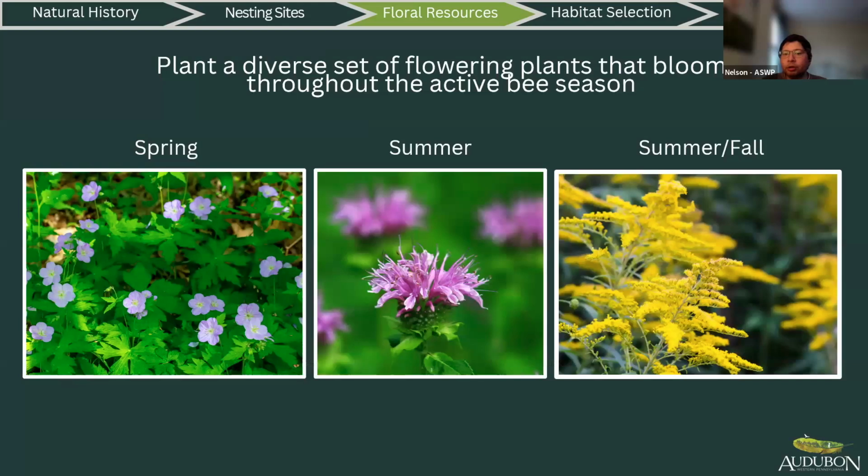So if you want pollinators to have a good amount of food throughout the season on your property, you need a diverse set of flowering plants that bloom across the entire season. You have to think about what is blooming in the spring, what is blooming in the summer, and what's blooming in the late summer into the fall. There are going to be different species active at different times.